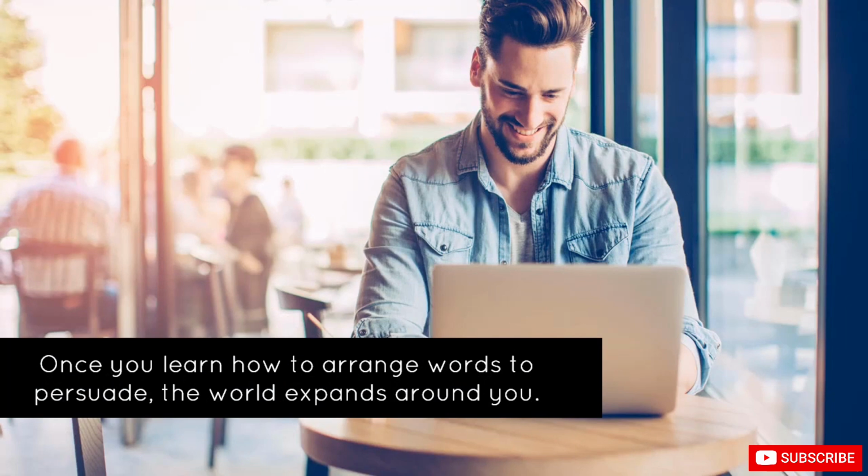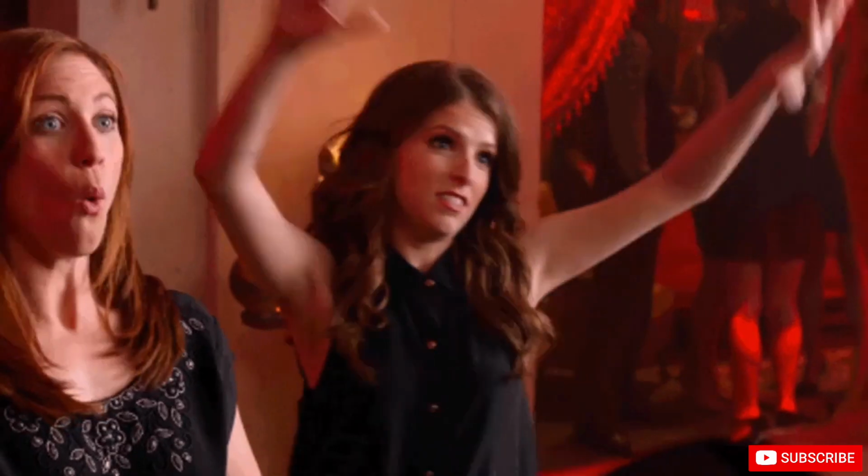So once you learn how to arrange words to persuade, the world expands around you. From convincing people to buy things from you, or getting a team to agree with your ideas, from getting an investor to fund your startup, or even your boss to give you a promotion. There's not one element of your life that won't be improved by writing more persuasive copy. And that is why I wholeheartedly believe that copywriting is your secret business and career building tool.